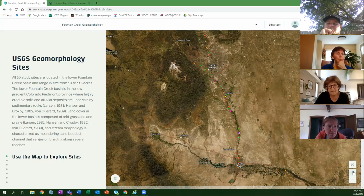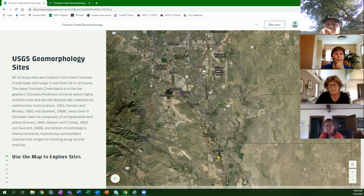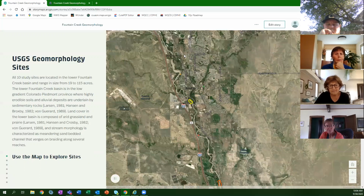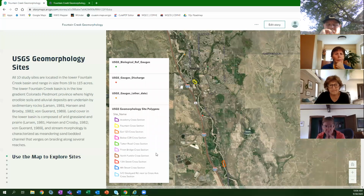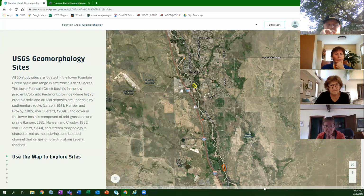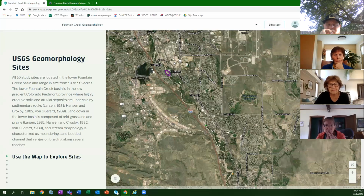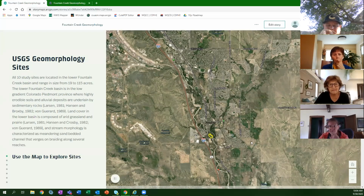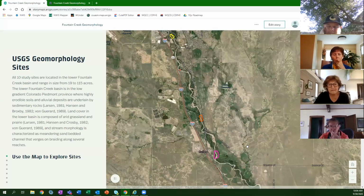I'm not going to spend too much time on this map, and if you want to, we can come back to it. But this map is where you can zoom around and understand the different areas of Fountain Creek. We have various sites, such as these little dots you see here, which are USGS monitoring gauges. So on this map, you can see when you have a geomorphology site, and then here is a USGS biological monitoring site. Here's the flow gauge. Here's another geomorphology site, and so on. You can see that these geomorphology sites are nicely interspersed with the USGS gauges.